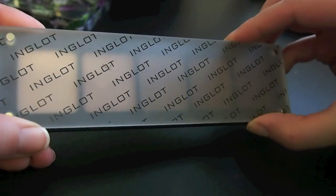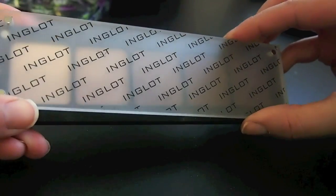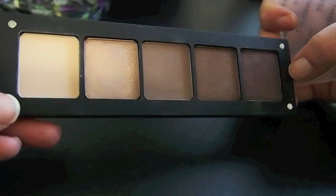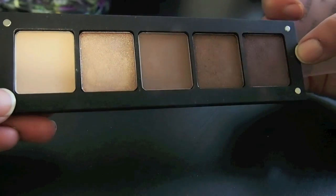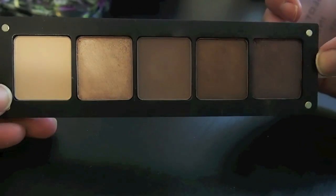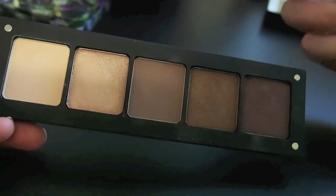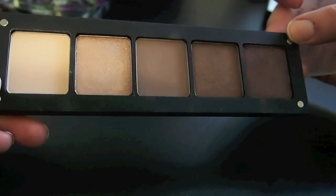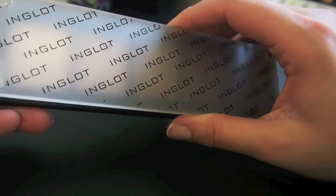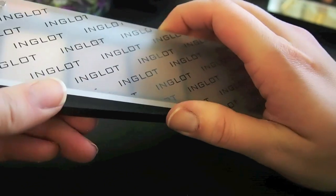Alright, so this is an Inglot palette I picked up about a year ago. This will actually be in my next rehaul video. I heard so many great things about these eyeshadows, but I don't think they're really anything special. They're not bad, but they're not amazing or life-changing or anything. I mean, not that any makeup is really life-changing, but I'm gonna keep this just because I can always buy different colors in here, and I just really like this little packaging. It makes me happy. And this is good for traveling.